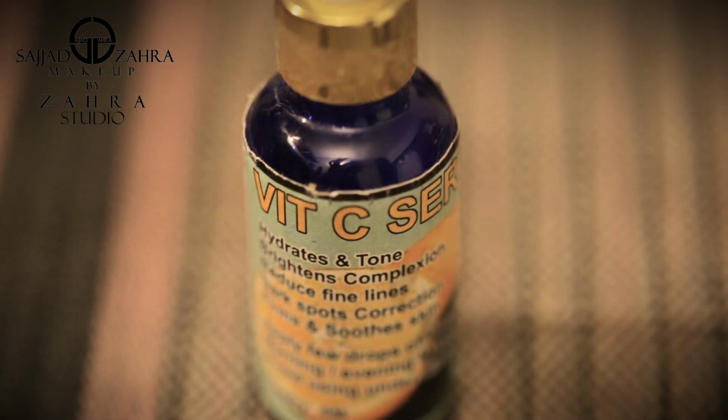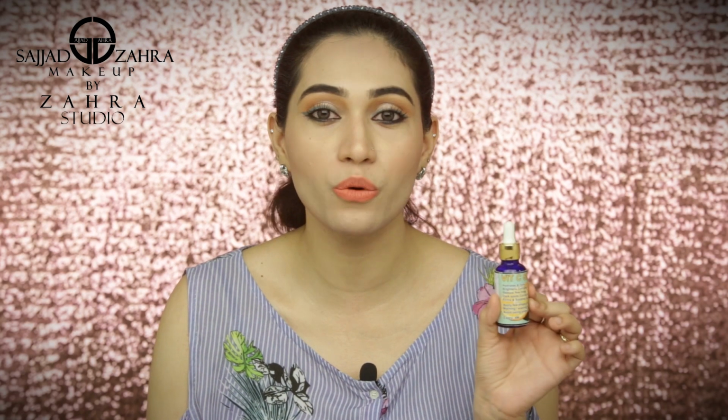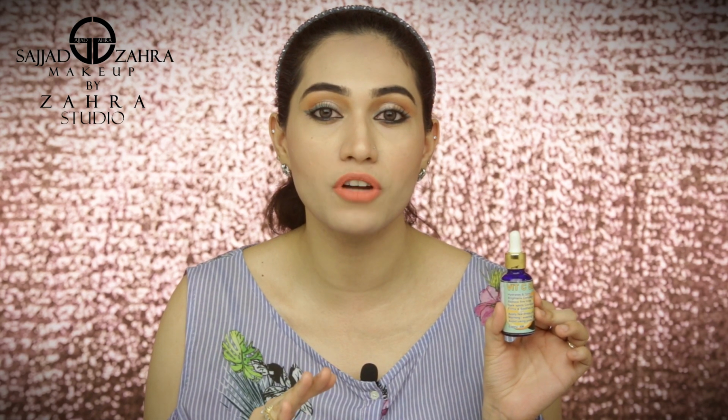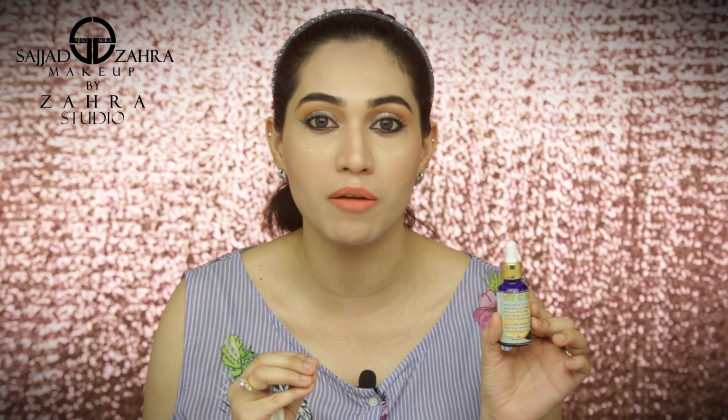Second product is the Vitamin C Serum. So out of the 4 products, this is my most favorite up till now. It not only hydrates your skin, it smoothens up your skin, it brightens up your complexion, it gives a very supple finish to your skin and reduces the appearance of dark spots very visibly and clearly within a short period of time after you use it. So this is a 10 on 10.